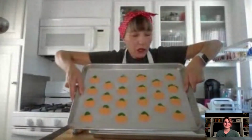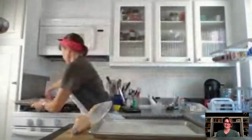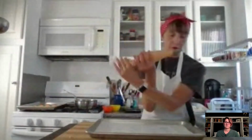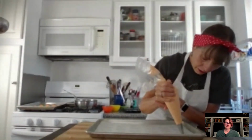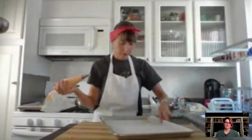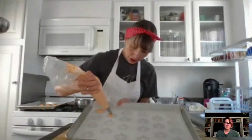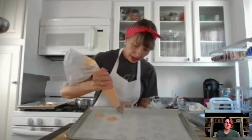So what I'm going to do is this. See these cute little pumpkins with their little green tops? I'm going to show you how to pipe this. Okay? And what we're going to do is I like to start at the top and work my way down. And you're just going to follow the lines. And then I want to be able to do this to camera so you can see. So I just kind of fill it in. And then I relax pressure and I slide off.